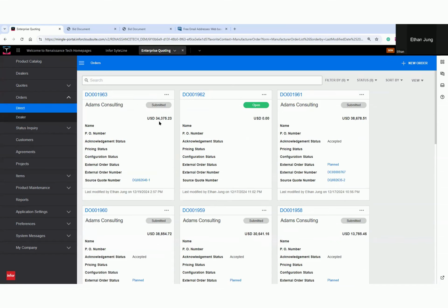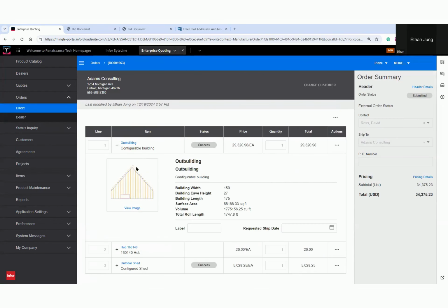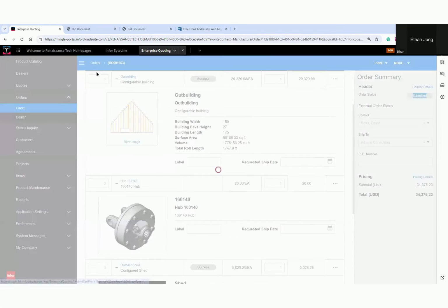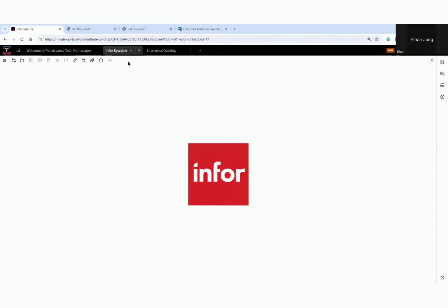So here is my order that I've submitted. As you can see here, here's that outbuilding. It's been submitted. Here's that hub, as well as here's that outdoor shed. And I can see that it's been submitted. If I go back, I can see here that quote. And oftentimes this is what you can now go ahead and take a look at in Infor SyteLine. And since we have an order number and a quote that's tied to it, when we open CSI, we can now begin to take a look at it.